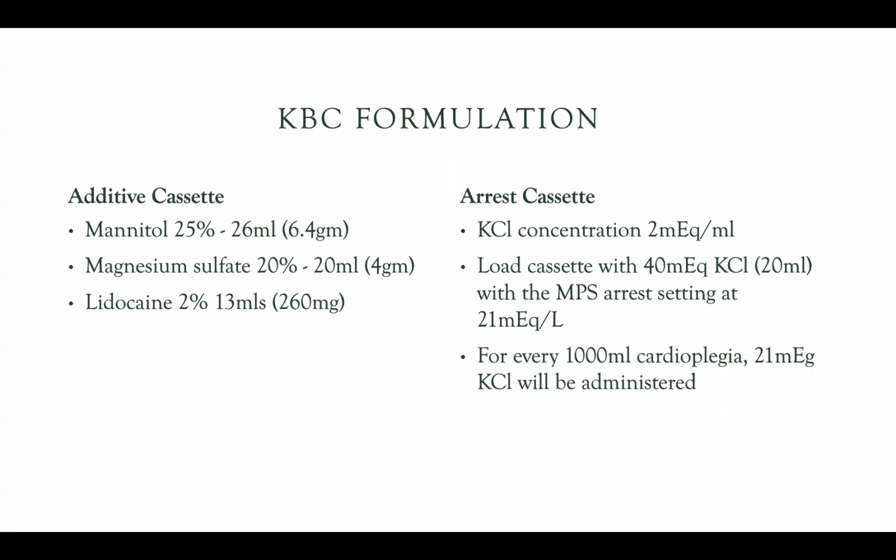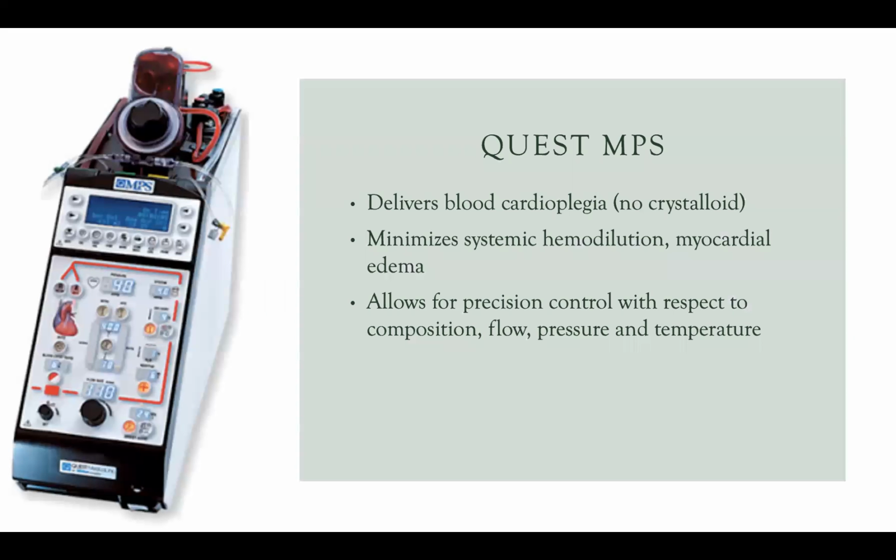So there's obviously potassium, and that's really the arrest principle. Then there's mannitol, magnesium sulfate, lidocaine. And some of these act as buffers, they act as membrane stabilizers. The whole point here is that what we can do now is administer cardioplegia using this particular device, which is the Quest system, all blood, no crystalloid, which allows us to minimize systemic hemodilution, minimize myocardial edema, and it really gives us the ability to precisely control what we're giving at what point in time during the case in terms of composition, flow, pressure, and temperature.